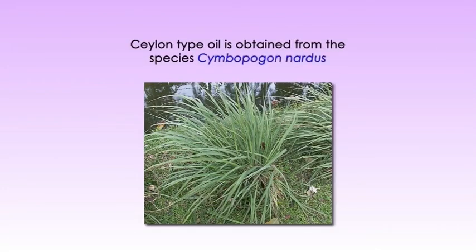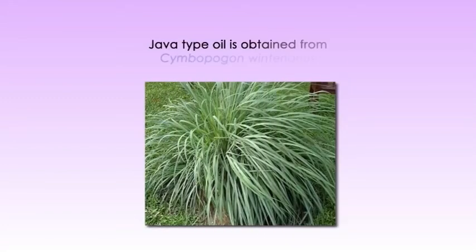Citronella is of two types, that is Ceylon type and Java type. Ceylon type of oil is obtained from the species Cymbopogon nardus, and Java type oil is obtained from Cymbopogon winterianus. The oil contains citral and has a strong odor like that of lemon. That is the reason why the name given is lemongrass.